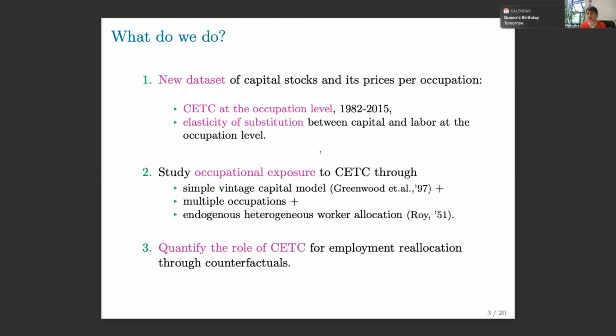And then we study the effect that exposure has on employment allocation by using a simple vintage capital model, a la Greenwood, if you want, which is modified to consider multiple occupations, which are basically technologies, and an endogenous allocation of workers of different types across occupations. Then we use the model to quantify the role of CCT for labor reallocation via counterfactual exercise.